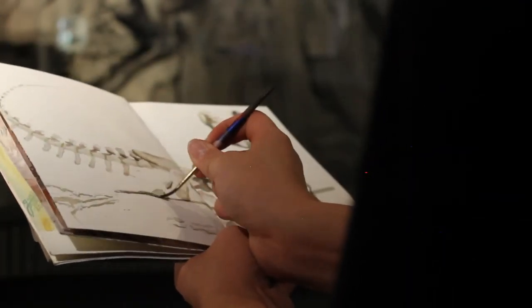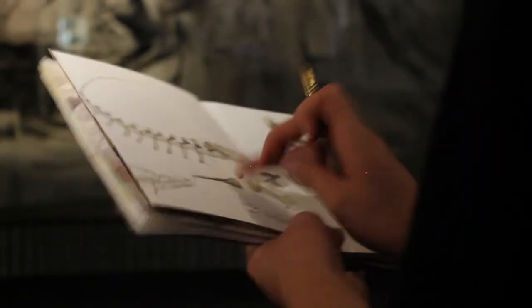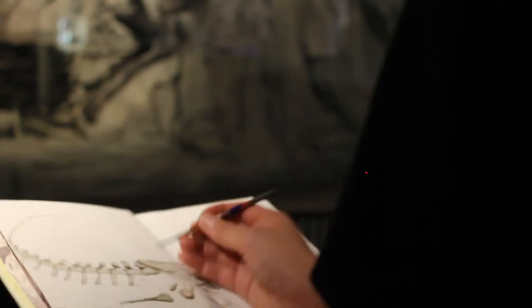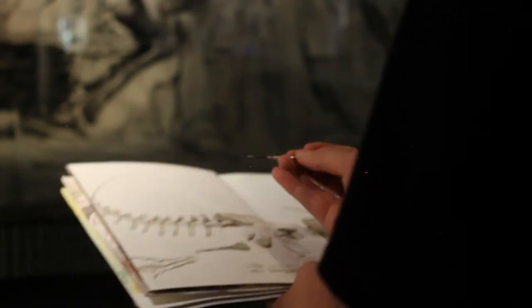So it can be difficult when you're standing and holding a sketchbook. I've seen little palettes that can attach to your sketchbook or to your hand or your finger, and that would be pretty neat, because I had to bend down every time I wanted to grab my paint, or it was up on the ledge.